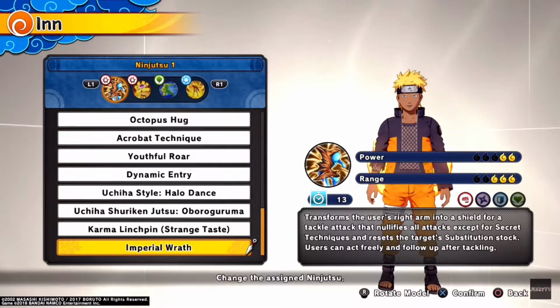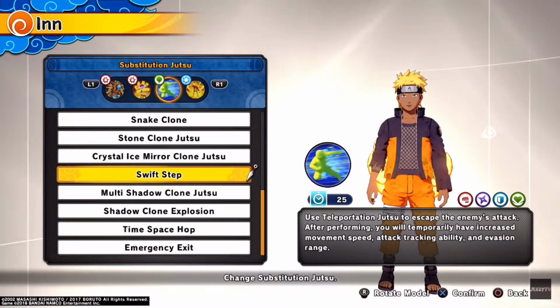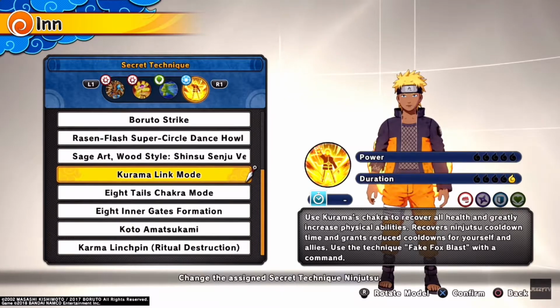Now, for Ninja 2 today, our first one will be Imperial Wrath, my boys. See, I got y'all. Whenever y'all see Imperial Wrath, y'all automatically assume it's going to be a Strange Taste Imperial Wrath combo build. No, it's not, my boy. So stop thinking that. For a second jutsu, we got Kurama Impact. For a substitute jutsu, we got that Swiss Adept. And for a secret technique, we got Kurama Link Mode, my boy.